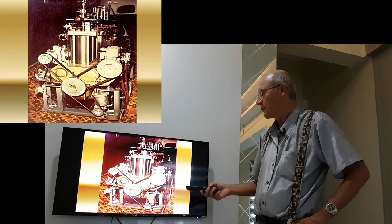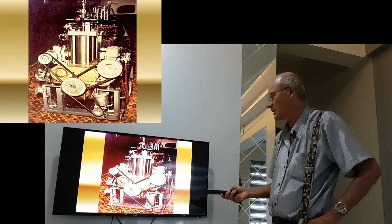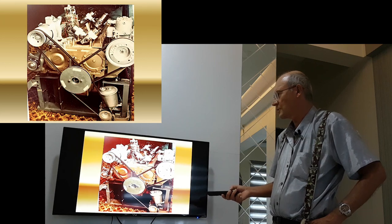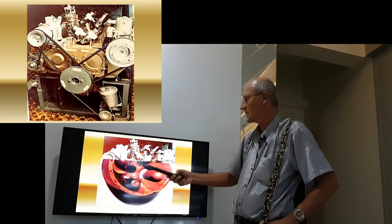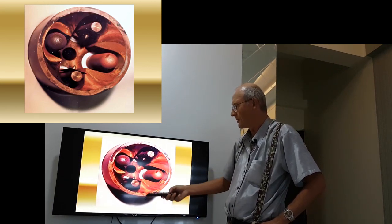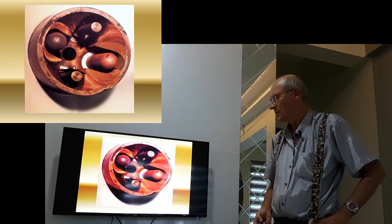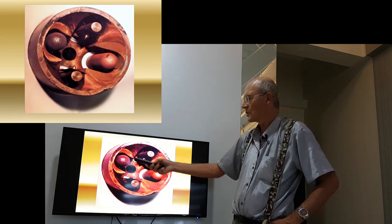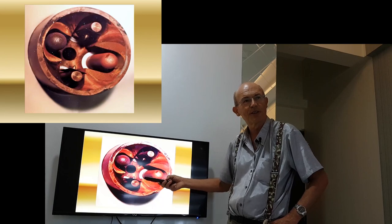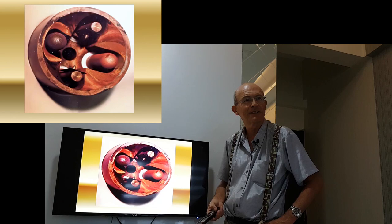This is his first Leyland engine, four cylinder as far as I know. This is the same motor from a different angle. You can see the cylinders here. Now, this is the head of the cylinder. You can see here the sharp electrodes. Later, he used two pairs of electrodes. This is very similar to your arrangement, actually, but basically it's the same.